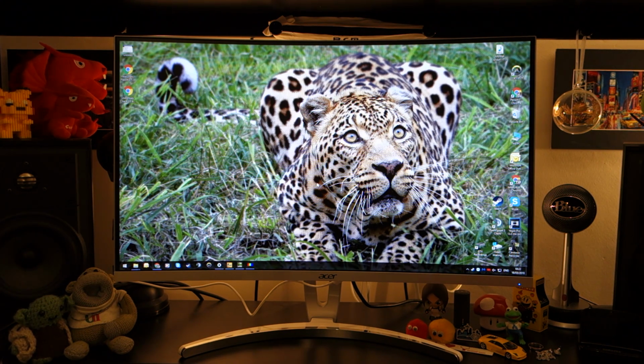I must say I was very impressed with its input lag, at least its perceived input lag. It feels very low, and Acer are relatively known for creating monitors with low input lag, and this monitor seemed to have low input lag. It's just its response time that let it down.